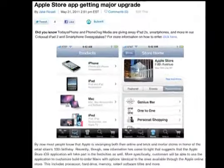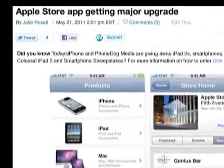As far as the iOS application goes, I talked about this in an article yesterday, but basically Apple is just making it a more robust application. Before, I liked to call it an Apple Store Lite. You could search the basic products and accessories that Apple had to offer. You could make purchases, but you couldn't really customize anything, and it didn't seem very reliable. I personally wouldn't have ordered anything from it.